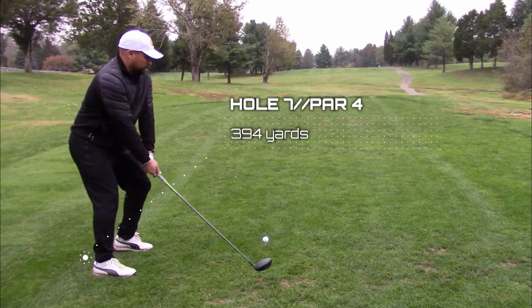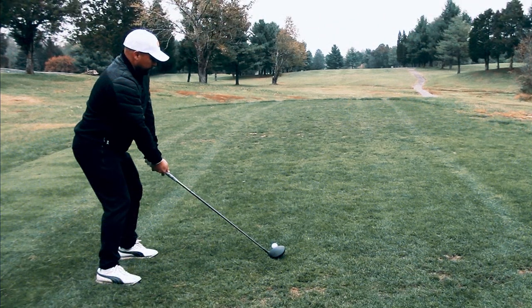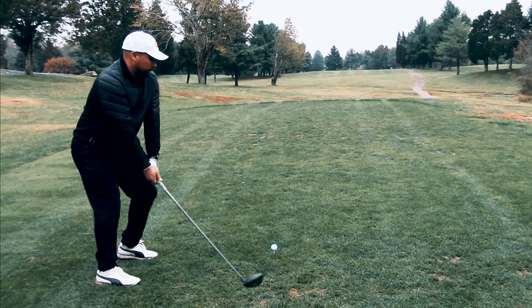This is a pretty open 394 yards, straight down the pipe there. I come across this, I don't come across it too bad. I've got a pretty good swing on it. Let's take a look at it. It's way up front again, and I've started to change out.